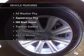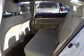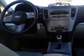Plus, enjoy these notable features that are included in this vehicle: air conditioning, power door locks, power windows, power steering, cruise control, an AM/FM stereo, and an adjustable tilt steering wheel.